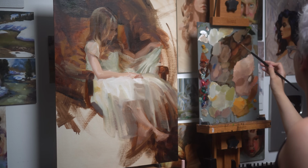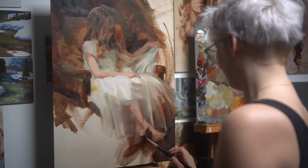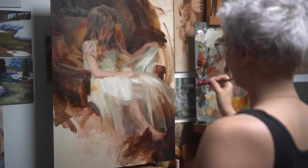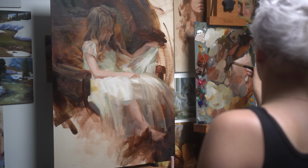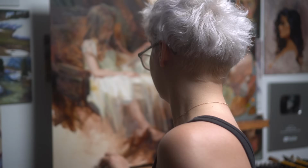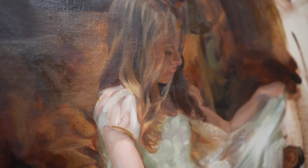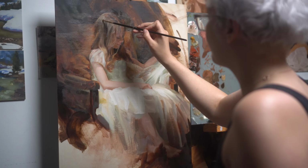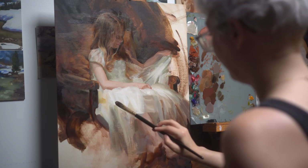So I didn't ask questions like, what if the model's hand was in this position? Or what if she was wearing a slightly different color dress? Or what if I changed the background color? Or what if I adjusted the value structure? I wasn't asking those questions at this point because I had already solved all of those problems in the stage where I was tweaking that reference and turning it into the mock-up that I painted from. So at this stage, all I really had to do, again, was think about translating what I had in my mock-up onto the canvas.